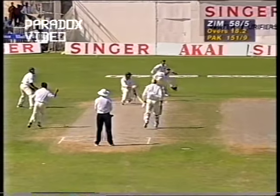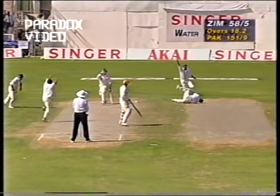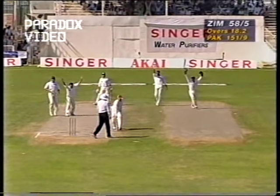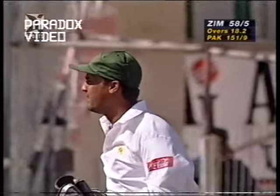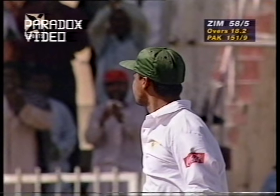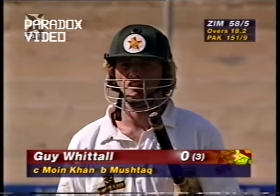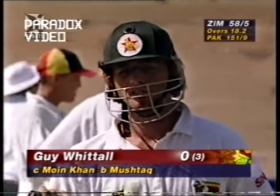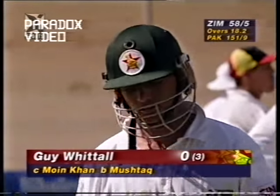The edge there, and look at Moin Khan diving full length and scooping that ball up. And umpire Midgley, after some thought and after some pleas from Moin Khan, signaling Guy Whittle to the pavilion, he's on his way. Caught Moin, bowled Mushtaq without disturbing the scorers, and Zimbabwe now really reeling at 58 for 5.